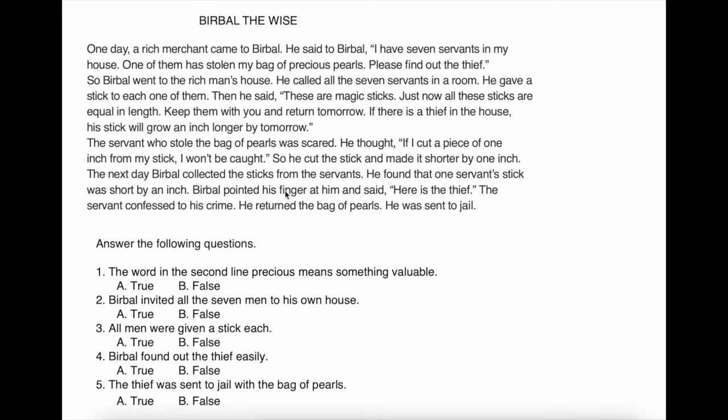Birbal pointed his finger at him and said, "Here is the thief." The servant confessed to his crime. Confess, admit, or reveal or say the truth to his crime. He returned the bag of pearls. He was sent to jail. Passive. Be careful.